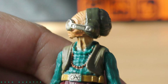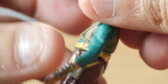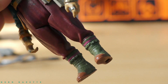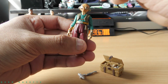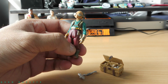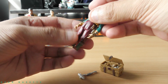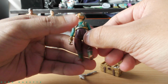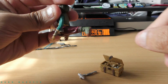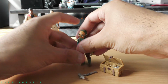Here's a look at her profile like that. It's pretty sweet. Little necklace right there. The texture on her outfit's really nice as well. And then here's a look at her boots right there. Pretty neat looking figure. I gotta say, this might be one of my favorite 3¾ inch scale figures that The Force Awakens has so far. But for articulation, her head can rotate all the way around 360 degrees, Exorcist-like. Same with the arms. The legs are crazy. She could do that, and she could do that. But it's a really nice figure.